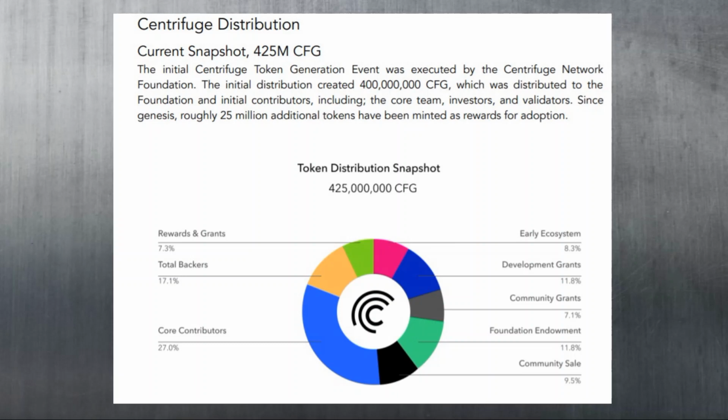So to actually quote the team, the initial Centrifuge token generation event was executed by the Centrifuge Network Foundation, and the initial distribution created 400 million CFG tokens, which were distributed to the foundation and initial contributors, including the core team, investors, and validators. Now, since the genesis, roughly 25 million additional tokens have been minted as rewards for adoption.